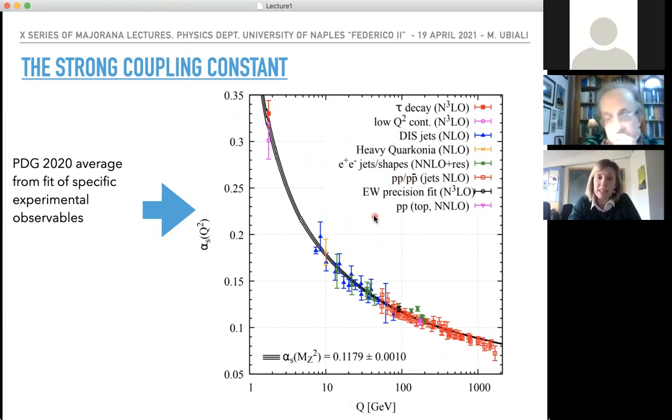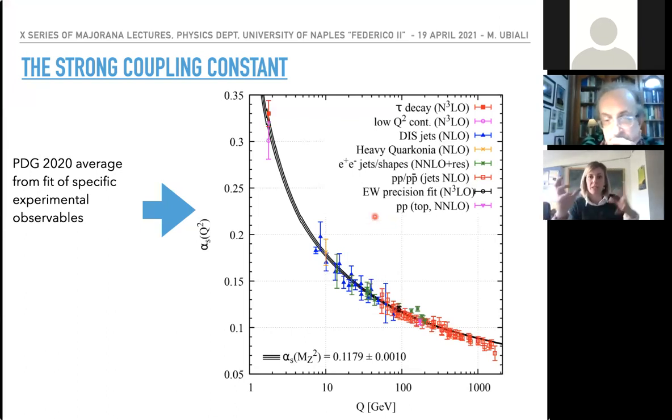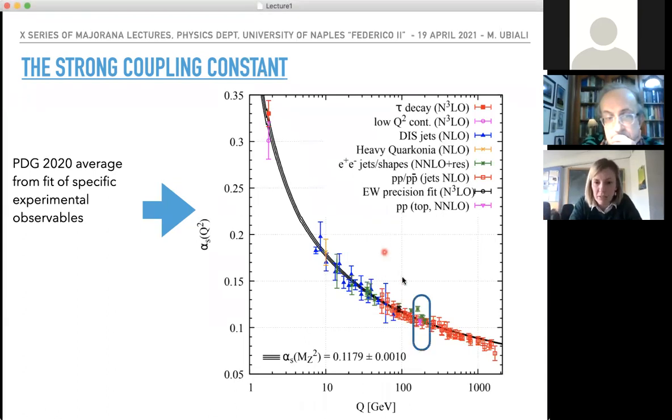So just to give you an idea, because we use alpha s for the predictions at the LHC, but we use the LHC to improve our knowledge of alpha s. There is a bit of this exchange between the two things. So let's take one of these measurements. For example, this one. This data shows how well we know alpha s at the mass of the top, okay? And this comes from the top anti-top measurements at the LHC.